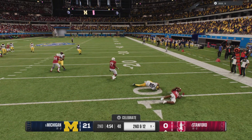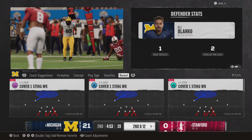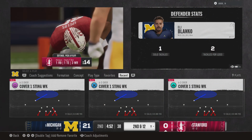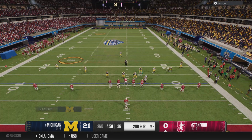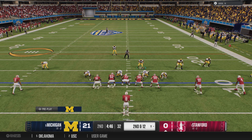Here's a screen pass to the running back. And he never had a chance, tackled in the backfield. Boy, the defense does such a good job of taking any threat downfield away. All he can do is throw it to his back, and loss of yards, now you're behind the sticks.